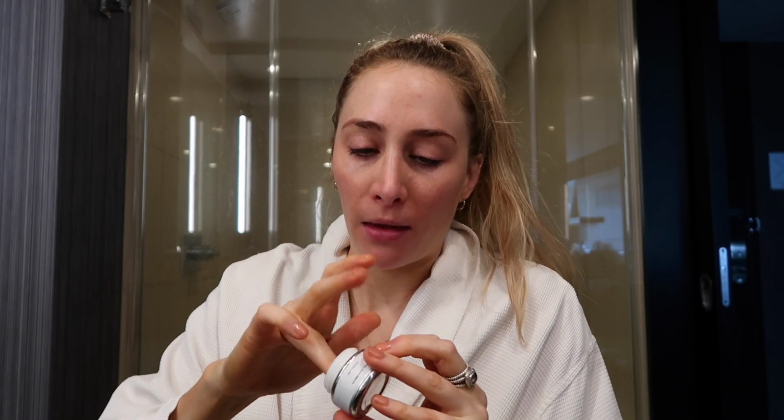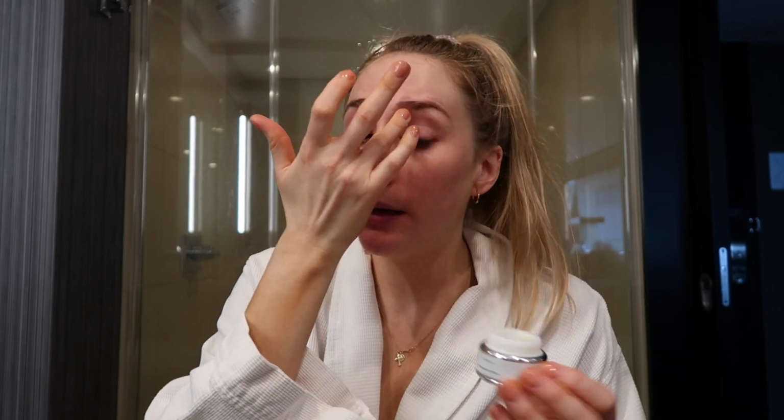I'm going to do eye cream next because I like to do it before I do some of my other face products, just because I don't want to put them around the eye area because it can be a little too clogging and cause little milia, those little white dots. So I'm just patting in some eye cream. This is the Dermaplus Vitamin K eye cream, the best eye cream I've ever tried.